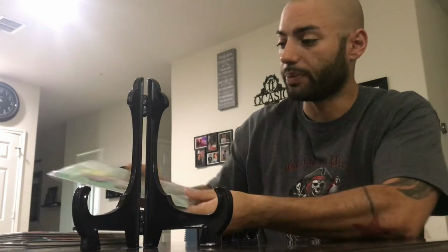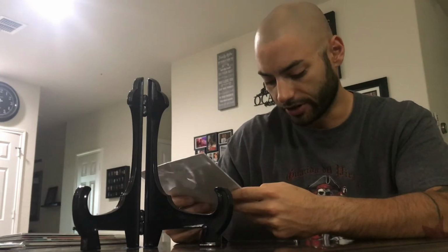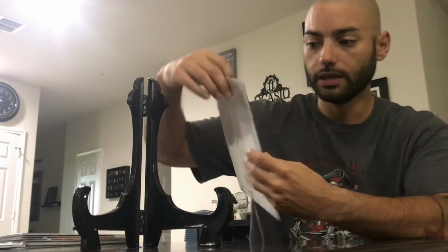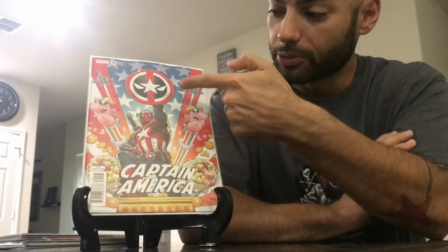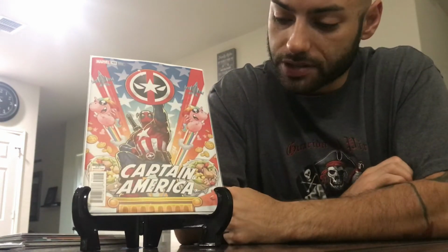So I only picked up one independent book this week, and I only picked up one Marvel book. But when you see this cover, you're gonna know exactly why I had to get it. This is Captain America 701, but it is the variant. It's the Deadpool variant. It's such a crazy cover, man. Got Deadpool right here on the cover, him holding up a shield, but it's his Deadpool symbol with the star. You got some unicorns and some chimichangas down here at the bottom.